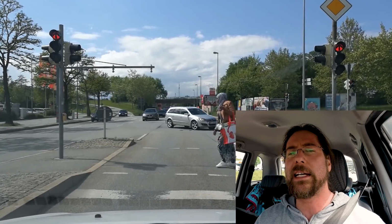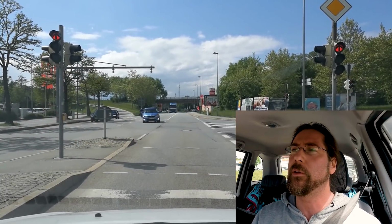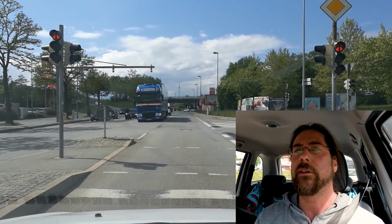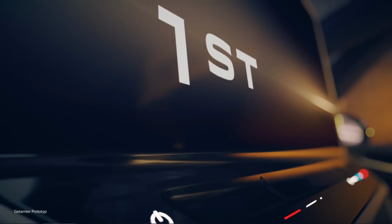The car will have level 3 autonomy driving, but not from the start. It has the hardware in it, but the software will come at a later point. In a video that Volkswagen released, you can see the steering wheel a bit and a tiny bit of the screen. It looks cute.